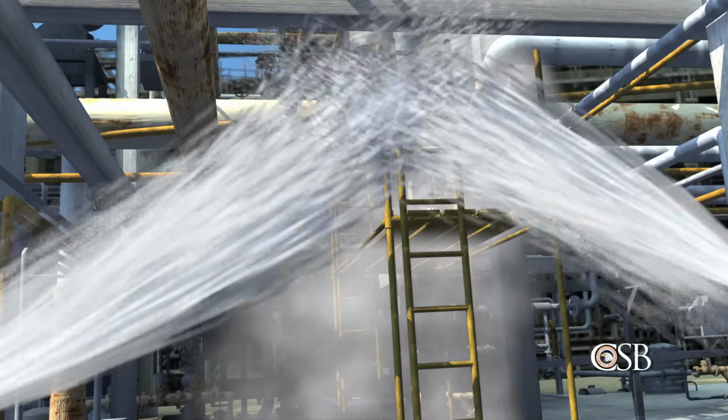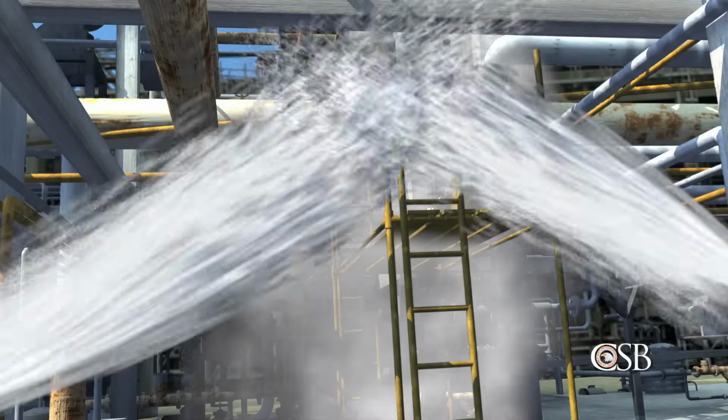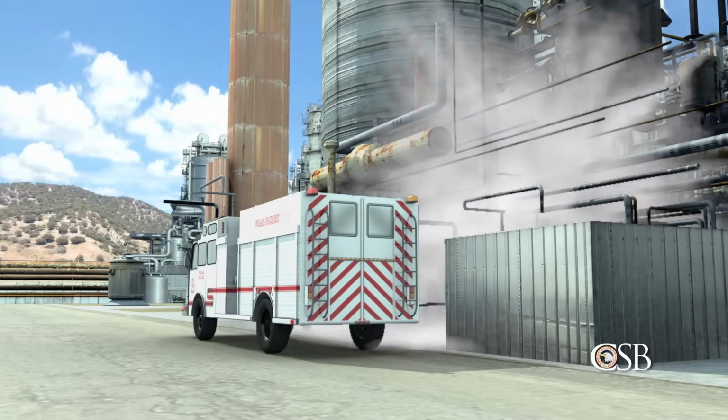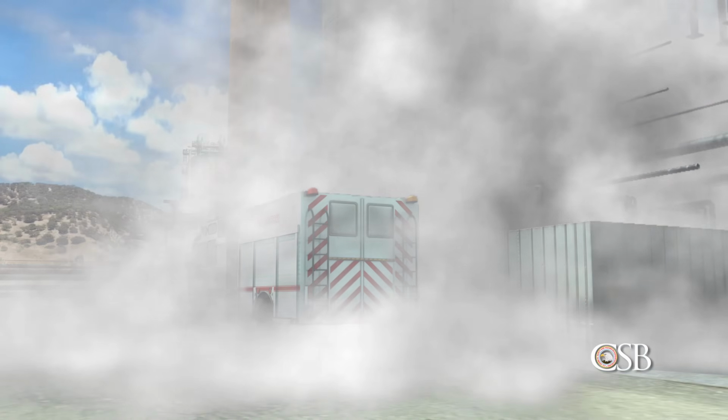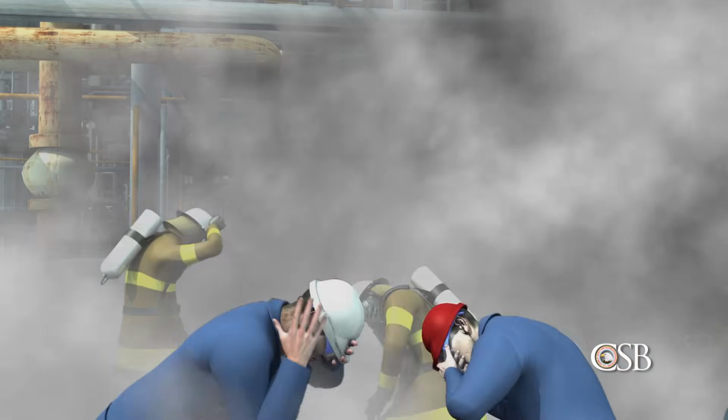A decision was finally made to begin an emergency shutdown of the crude unit. But it was too late. Suddenly, the pipe ripped open. A vapor cloud formed and rapidly expanded as the large inventory of hydrocarbons in the distillation tower started to vent through the ruptured pipe. The vapor cloud immediately spread over hundreds of feet, engulfing all 19 people who had gathered nearby.